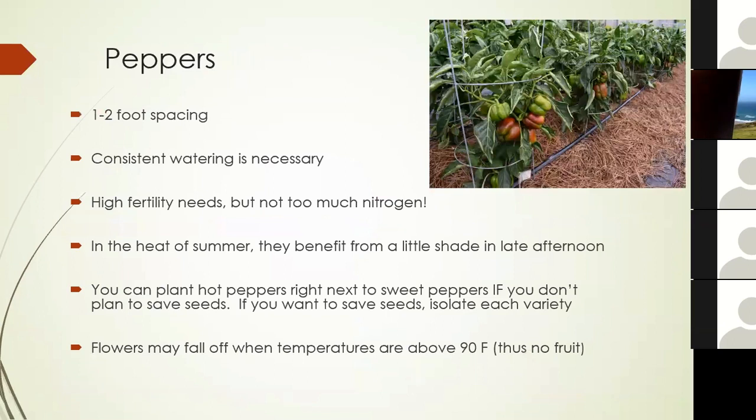Okay, getting on to a new crop, peppers. So peppers, about 1 to 2 foot spacing. I would say look at your soil fertility, and if it's highly fertile, go 2 feet. Less fertile, you can do 1 foot. It does have high fertility needs, but like tomatoes, we don't want to use too much nitrogen.